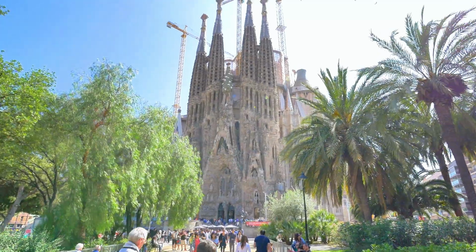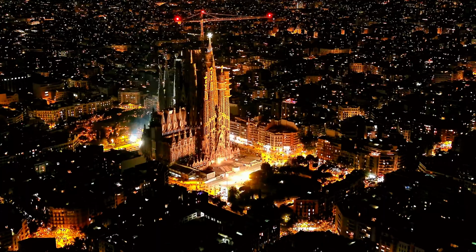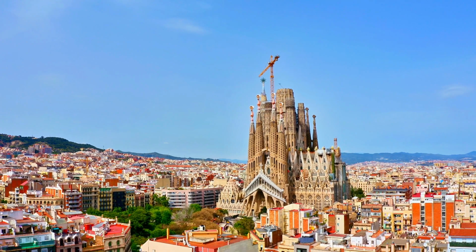The Sagrada Família is set to be completed in the coming years. But part of its beauty lies in the wait, in watching a masterpiece unfold, slowly, like a prayer that's still being whispered.